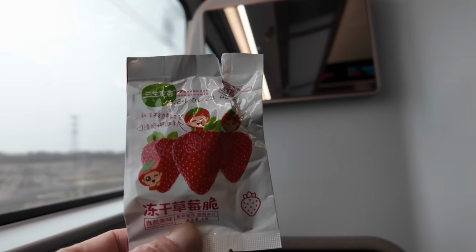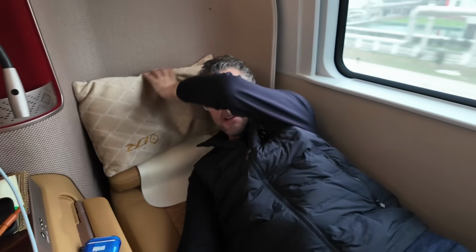Now I've had a little bit of a bite to eat. I didn't eat much of the lunch, but I've eaten a couple of snacks. I've finished off my Pepsi. So now I'm going to get my head down on this lie flat seat. So the pillow here. Now I'm 6 foot tall, and this is plenty big enough for me. Put my glasses there. But yeah, I'm going to have a little sleep. So I'll see you a little bit later.